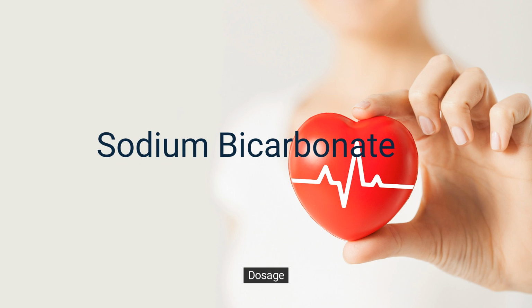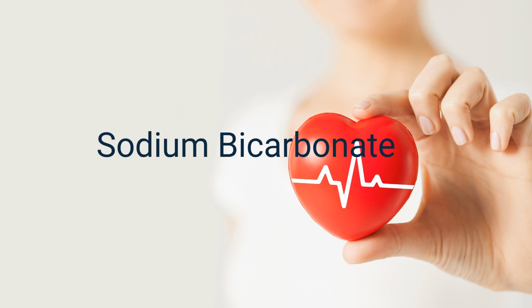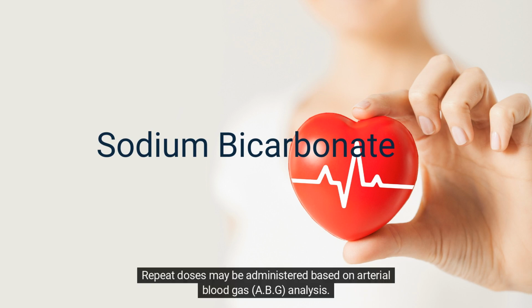Dosage. IV or IO. The initial dose is usually 1 mEq per kg, or 1 ml per kg of 8.4% solution, in cardiac arrest. Repeat doses may be administered based on arterial blood gas (ABG) analysis.